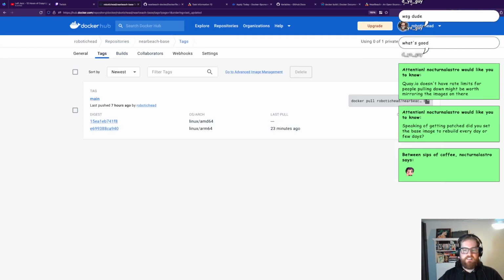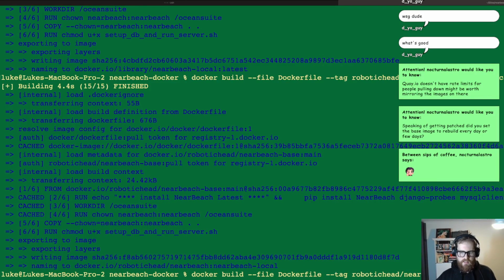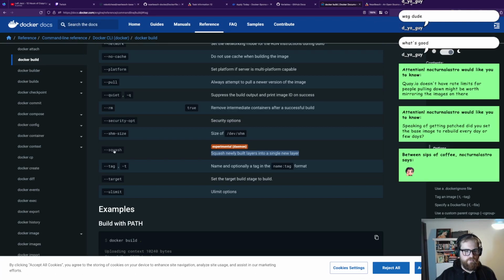And then we got the main tags. This gets updated. Last pull 23 minutes ago. Oh, that was me. Yeah. One thing I do want to trial out is, all right, we've still got the Docker file here. Let's go like this. All right. And let's try that, because I should have installed the latest code. Squash.